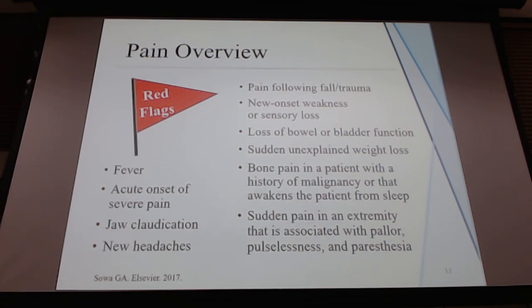Remember that there are red flag symptoms when we're talking about pain, and these things may judge how we choose to treat these folks. So if someone has a fever, onset of acute pain or severe pain, the one that I want to point out here is going to be bone pain in a patient that has a history of malignancy or that awakens a patient from sleep. Okay? So that would be indicative of some sort of bone metastases. Right? These other ones somewhat make more sense, right? Pain following a fall or trauma, all those things.